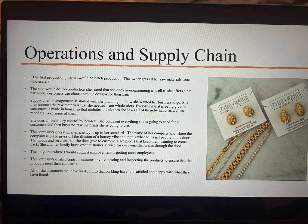She stated that she does monogramming herself, as well as she offers a hat bar for customers where they can come and choose unique designs for their hats. Supply chain management. It started with her planning out how she wanted her business to go. She then sourced the raw material that she needed from wholesalers, and everything that is being given to customers is made in-house. So that includes all the clothes she sews by hand, as well as she monograms some of them.